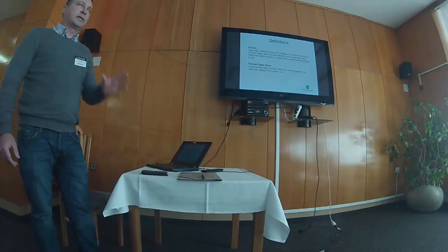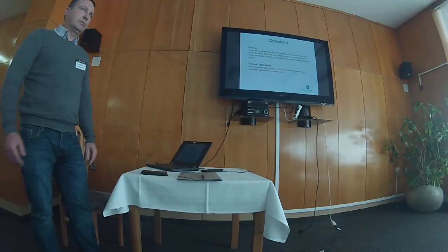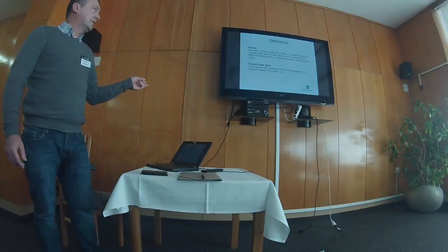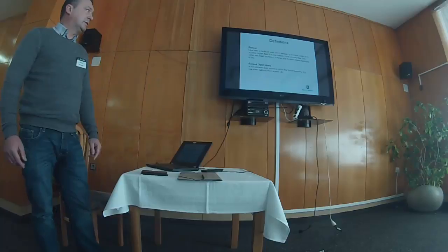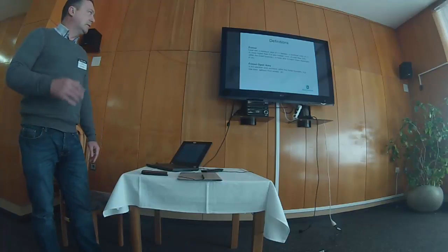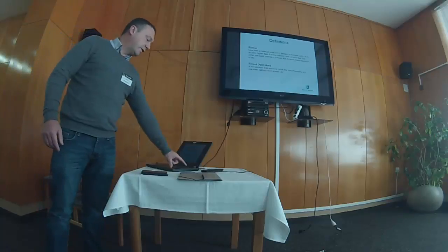So that's where the technology becomes really useful when we're down at ground level with accurate GPS and so forth. And then forest area is the non-stocked area enclosed within the forest boundary, for example ride lines or setbacks from streams as well. So that's everything within the forest boundary itself.